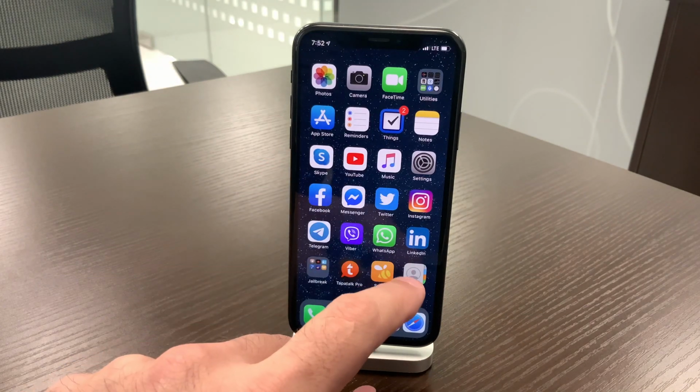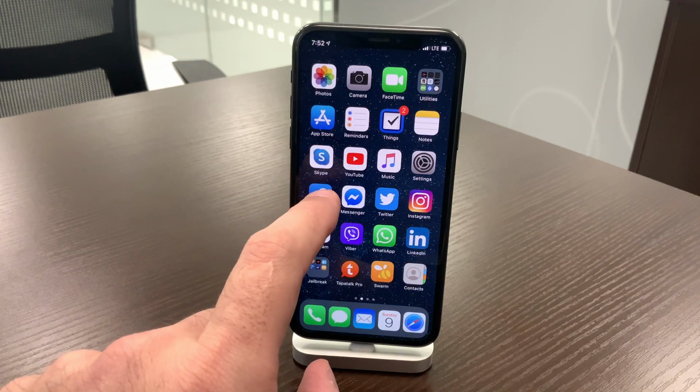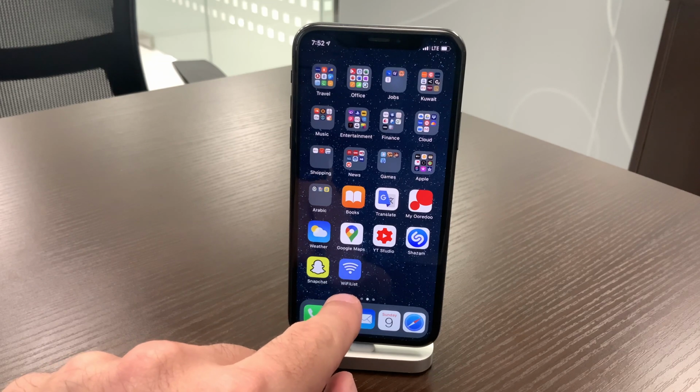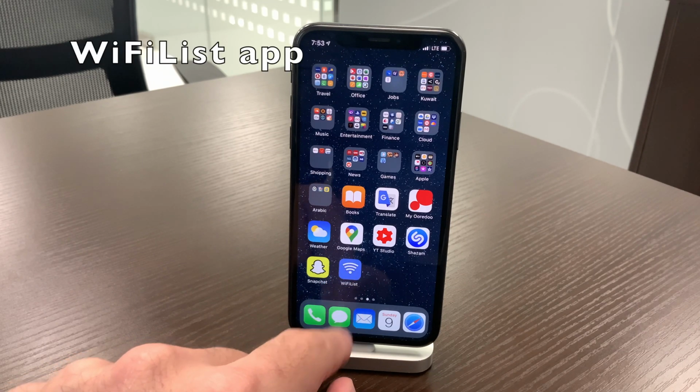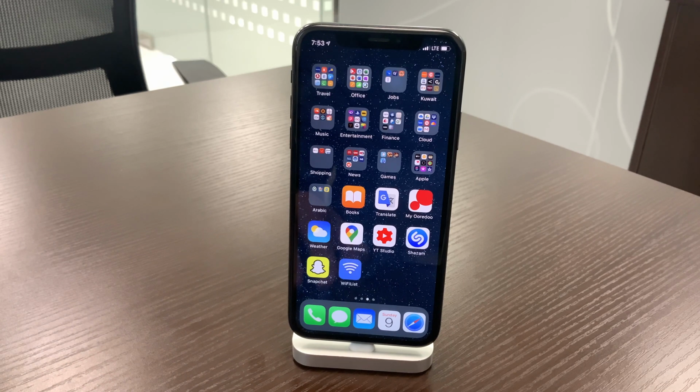However, there is another thing I need to point out. Once you install the tweak from the CDA, you will get this app together with the tweak. This is a Wi-Fi list. It gives you the passwords of all the Wi-Fis you previously connected to. So it's a very useful tweak, and I do recommend it for those of you who need to pay attention to usage and how much you spend on your mobile plans every month.